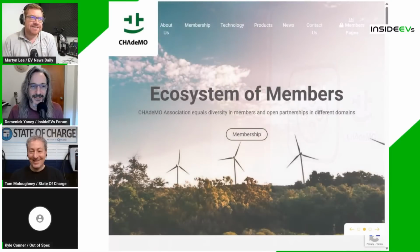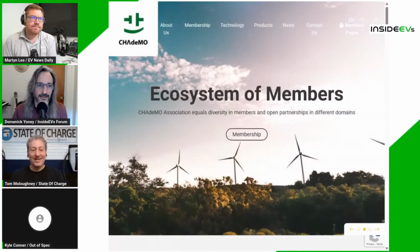They were also showing some CHAdeMO stuff, so we got to see that connector, if I'm saying it correctly, and that was pretty neat. They have adapters to go from CHAdeMO to CHAdeMO, so that was cool. And yeah, they had good coffee, so that's the rumor.